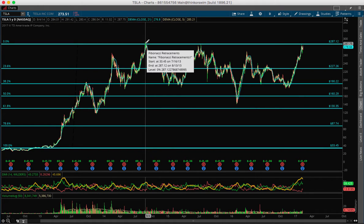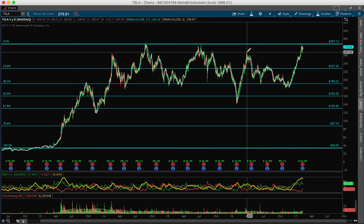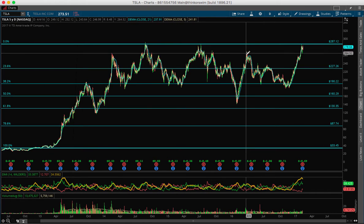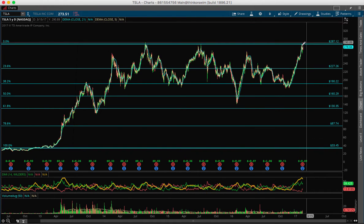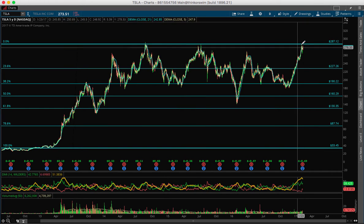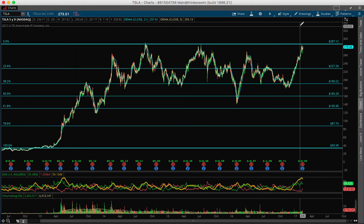It was resistance back in September 2014. It was resistance in July 2015. In April 2016, we were heading to that level, but it failed and tested the 190. Now we are right there below that major Fibonacci resistance, and I don't know if that report is good enough for us to see a major breakout from here.